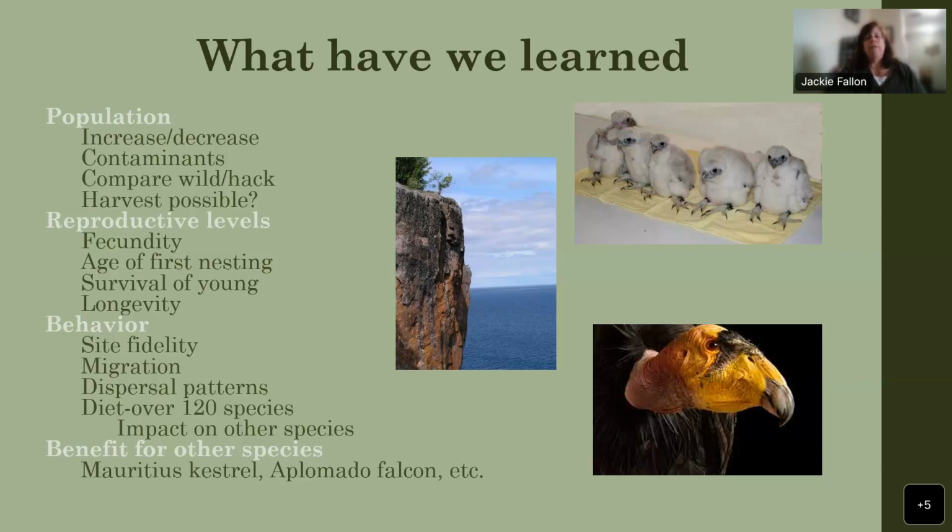We're looking at site fidelity and the behavior of the birds, their migration patterns through banding only because of transmitter costs. It gets a little bit much to put transmitters on adult birds, but we're looking at dispersal patterns. We've had Indiana birds come to Minnesota. We've had Minnesota birds go to Illinois. And then also that impact on other species, such as piping plovers up in Duluth, where you have 8 pair of nesting peregrines plus Cooper's hawks, plus sharp-shinned hawks, and other bird hunting birds.